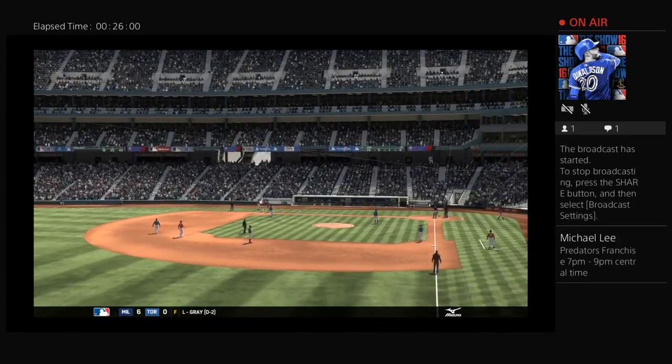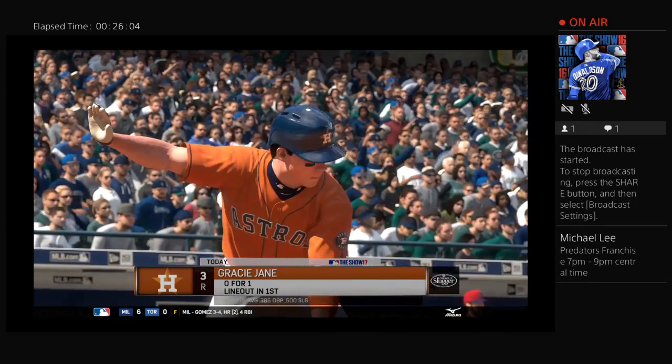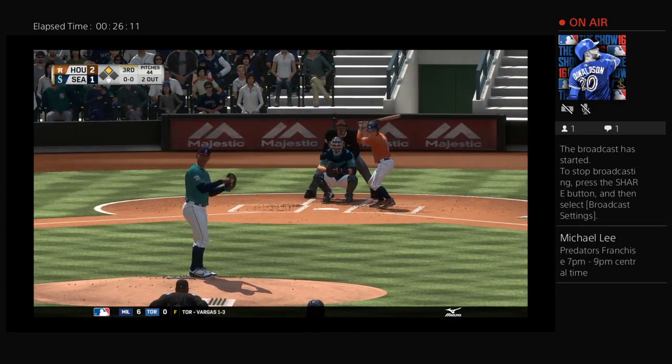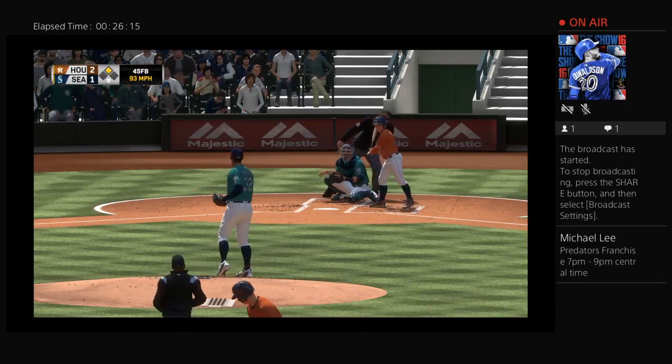Now batting, number 3. Digging in to try it again. Number 3. 0 for 1 for him here in this one. From the stretch. Ball 1.